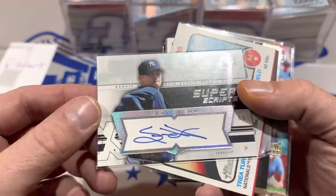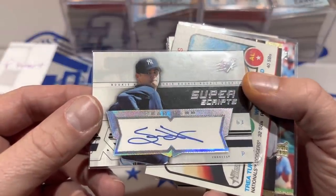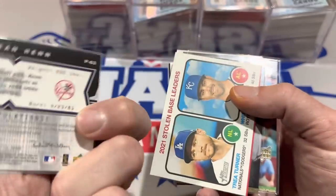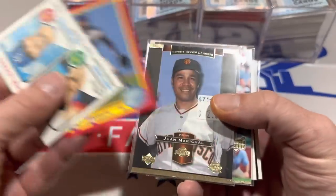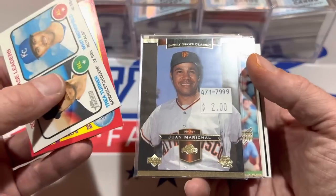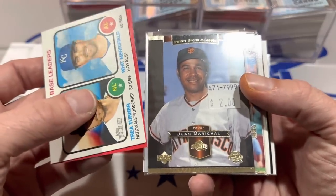The second one is going to be a superscripts card of, is that Sterling Hitchcock? There's no name on the front of it. I think that's a blast from the past. It's Sean Henn. So two guys that most of us have never heard of before. Now let's go through the rest and see what we have in here. It's a starter set, so there might be some rookie cards. I hope there's more modern than junk wax.